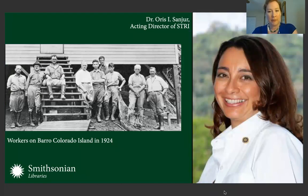So we're going to wrap up about the STRI Library and its unique status in Panama and within Smithsonian. The library has provided service and adapted to many changes since beginning researchers in Panama in the early 20th century, who we show on the left, this group of gentlemen researchers, including James Zetek, the first director of the Canal Zone Biological Area. It wasn't STRI yet in the 20s. And on the right is our current acting director, Dr. Oris Sanjur, who is the first Panamanian and the first female director of the Institute.